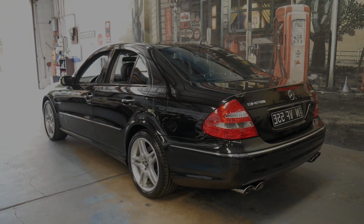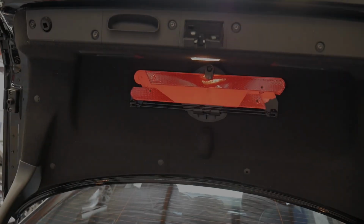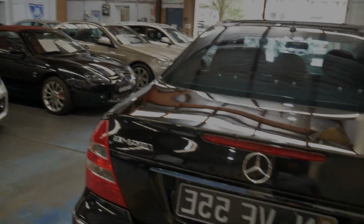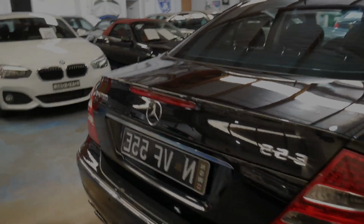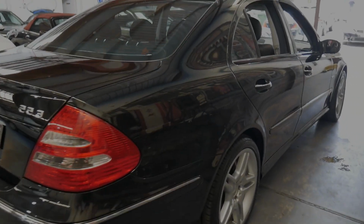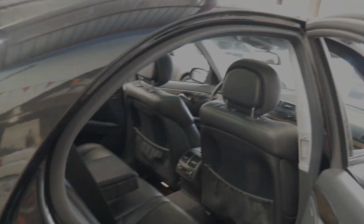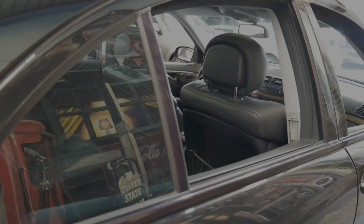Important note: while DIY maintenance can be rewarding, always consult your owner's manual and reliable online resources before tackling any repairs. If you're unsure about a procedure, it's always best to seek professional help. The Mercedes-Benz W211 E-Class is a remarkable machine that can provide years of driving pleasure with proper care. By understanding its common issues and adhering to a diligent maintenance schedule, you can ensure your high-mileage E-Class continues to deliver the luxury, performance, and refinement that Mercedes-Benz is renowned for.